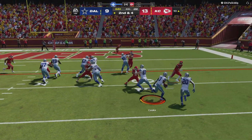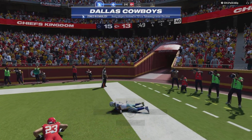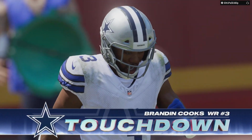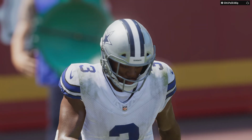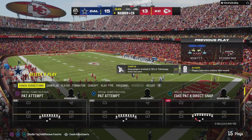Running the jet sweep as Prescott bats it forward. He takes it across for the touchdown, and they've taken the lead late in the final minute of the 4th. Wow, wow. What a game this has been, and what a drive that was, Charles, to take the lead here late in the 4th quarter.